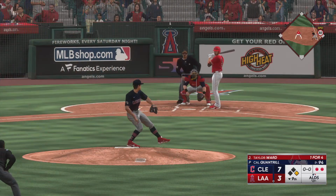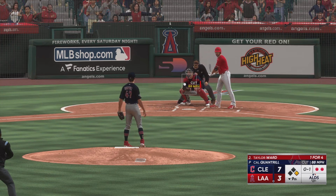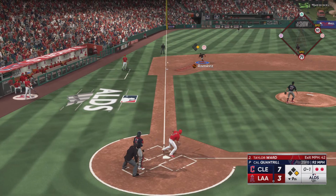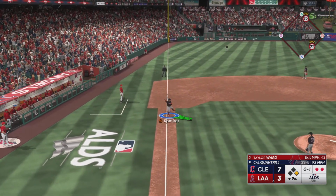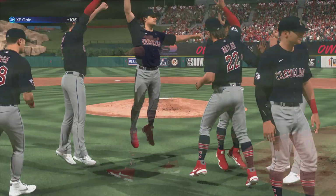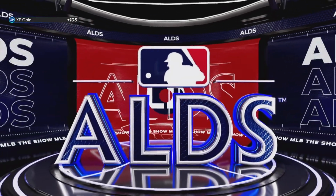Angels down to their final out. Taylor Ward getting ready to hit. In for a strike. That's strike 1. Dribbled up the third baseline. Ramirez picks it up. Now the throw to first on the run. And that is it. They are headed for the ALCS.